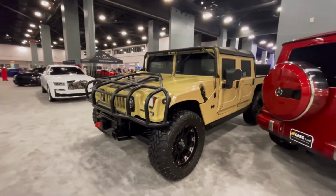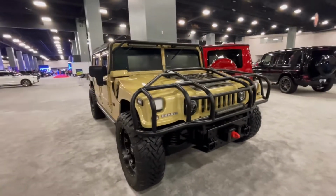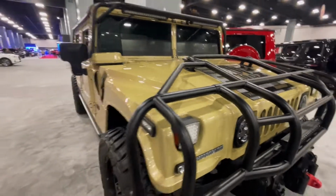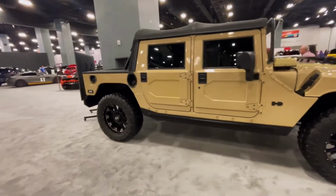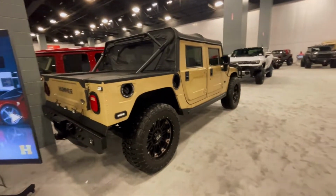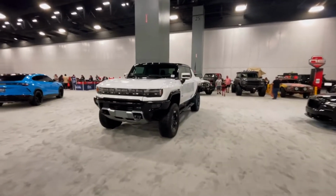This actually made my day. This is the H1 DUPLEX Alpha. This is tastefully done. I do have an original Humvee from the Army with the slow diesel engine, but this is the real stuff. Let's go look at the Humvee EV.